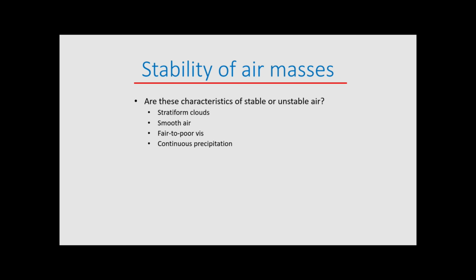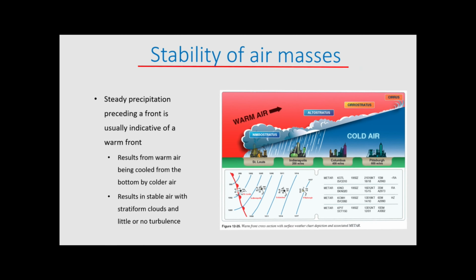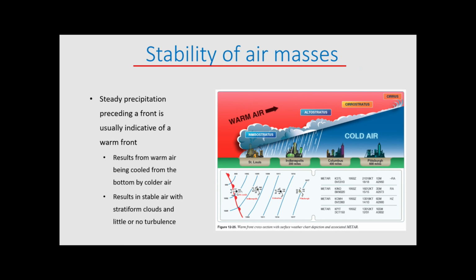So let's review. Are these characteristics of stable or unstable air? We got stratiform clouds, smooth air, fair to poor visibility, continuous precipitation. What do you think? Stable air. Steady precipitation preceding a front is usually indicative of a warm front. And you see we've got these stratus-type clouds here, and it's going to be steady precipitation. So yeah, that's going to be a warm front, like we saw in previous videos.